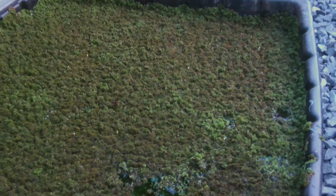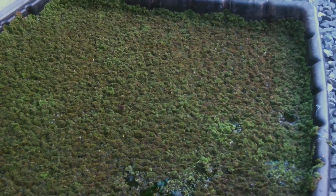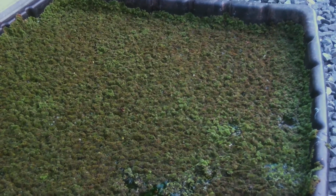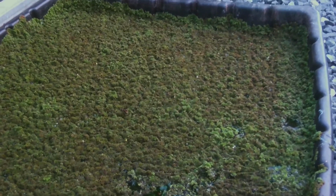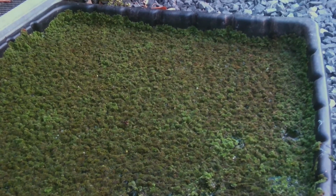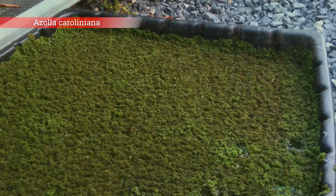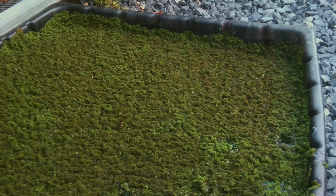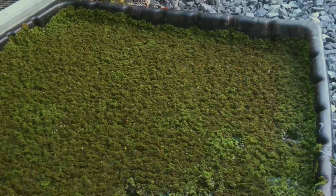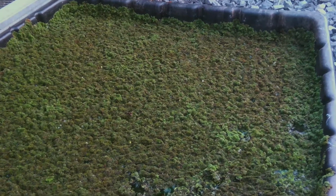So the last plant we're going to look at is a native plant to this region. So we've talked about a couple invasive wetland plants, so now we're going to finish up with a native species. So this is Carolina mosquito fern, Azolla caroliniana. So like the water lettuce, this is another floating aquatic hydrophyte, native to much of the mid and eastern United States. Just its common name actually is very descriptive.